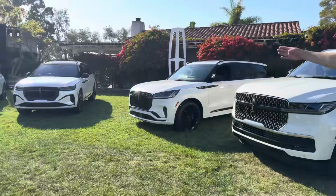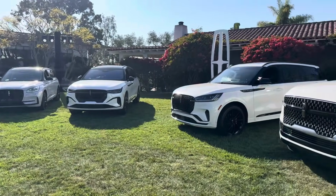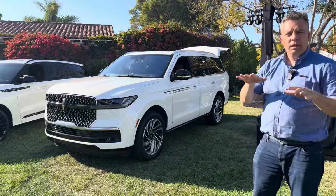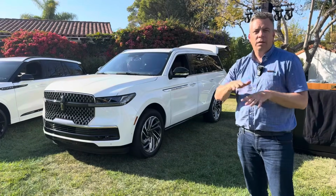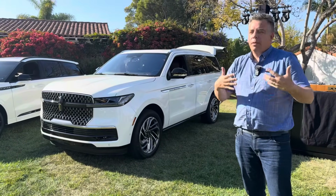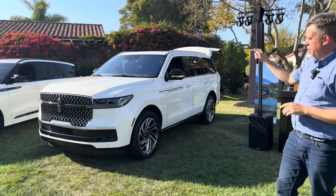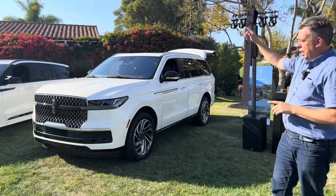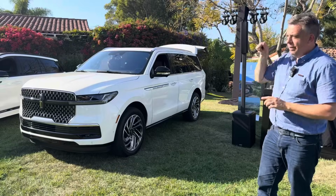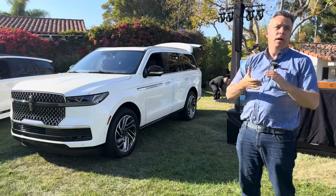Let me know what you think. Which one would you pick? Would it be the Corsair, the Nautilus, the Aviator? I think the Aviator could be a good kind of in between. You can have some fun, you have some power, you can tow up to 5,000 pounds. If you want to tow your big boat up to about 8,400 to 8,700 pounds, that's when you get the big Navigator, but you have to pay a lot more as well.